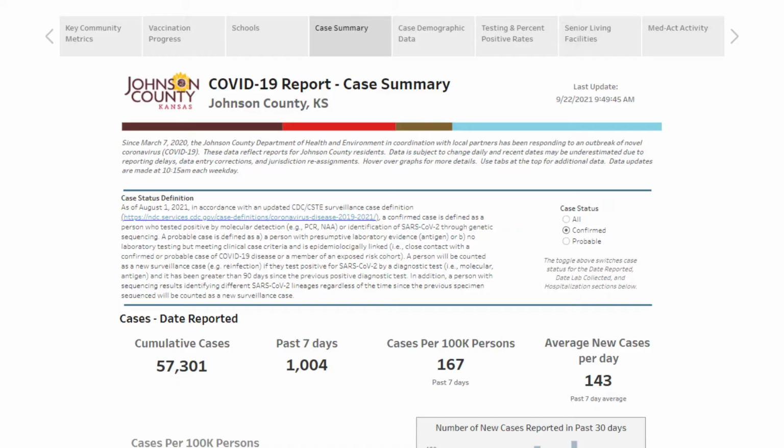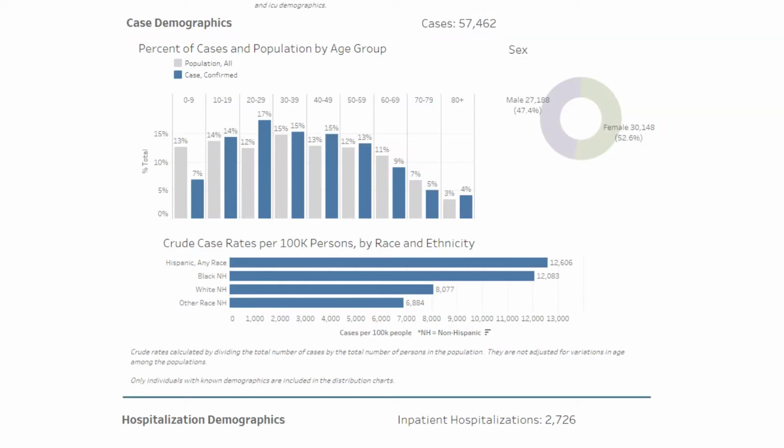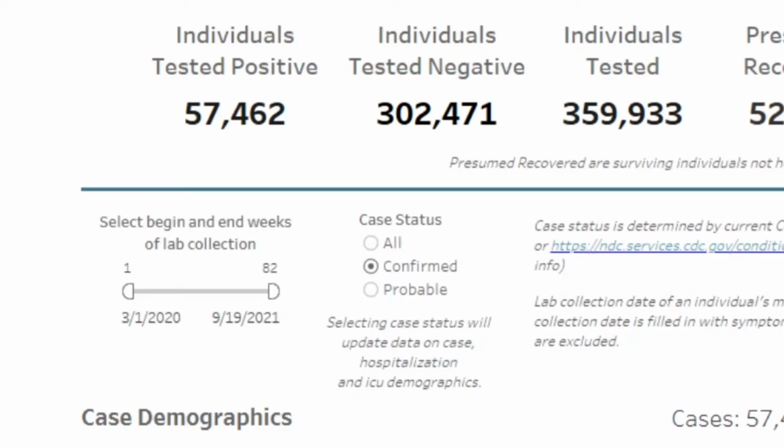Up until this time point, Johnson County has only been producing numbers for those confirmed cases or those who test PCR positive. Now, on our case summary and our case demographic tabs on the new dashboard, you'll be able to toggle between confirmed cases only, probable cases only, or see all of them together. Again, this is being done to more accurately reflect the burden of COVID-19 on our community as well as to align with KDHE's numbers.